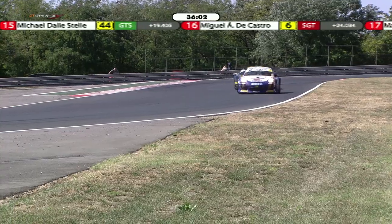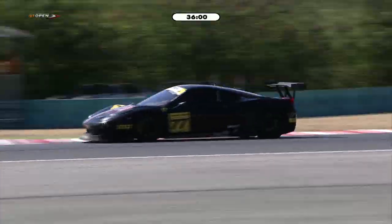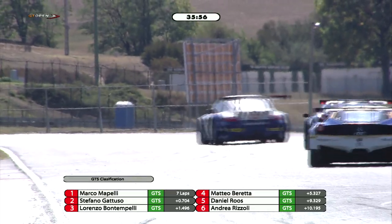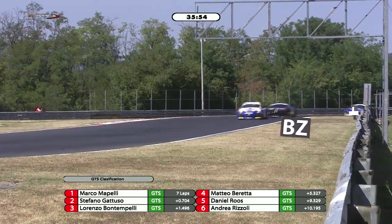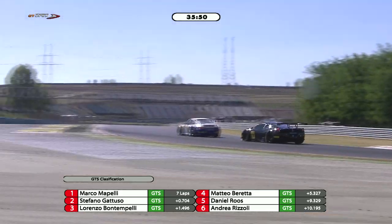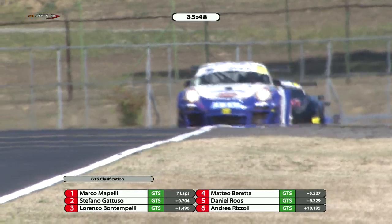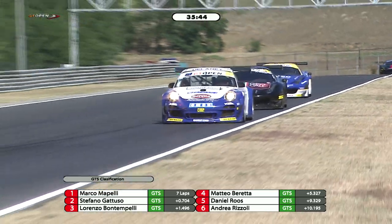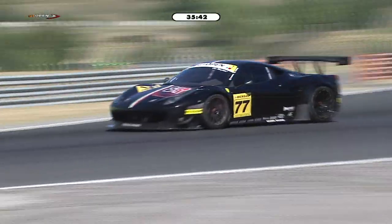Don't know where to look for the battles here. This is the fight for the GTS class lead, and it is still being led just by Marco Mappelli, although by a very slender margin from Stefano Gattuso, who is right on his tail. The problem that Mappelli's got is that he has an additional 25 seconds in the pits, as opposed to Gattuso, who will just be in for the mandatory minimum 65 seconds.